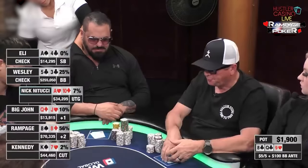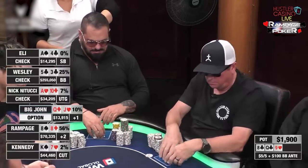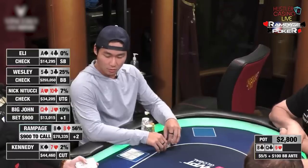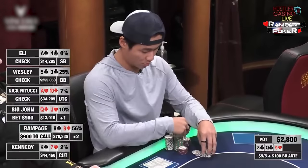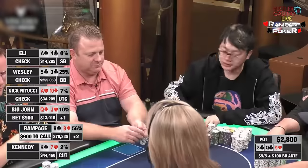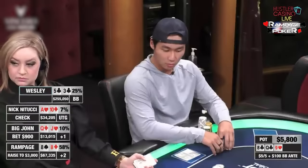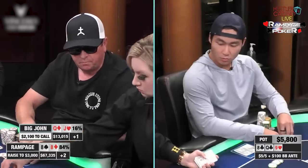Although the board is really wet and dynamic, the player on right bets out $900, and 900 is simply not going to stand right now. On a dynamic board like this, with lots of draws, lots of two pair combos, I am going to bump it up with a raise to 3,000. And with my 3,000 raise, this does end up isolating everyone back over to Big John, who originally bet the 900. He looks like he has a hand ready for a battle here and he ends up making the call. So just trying to see a clean turn to potentially get it all in.